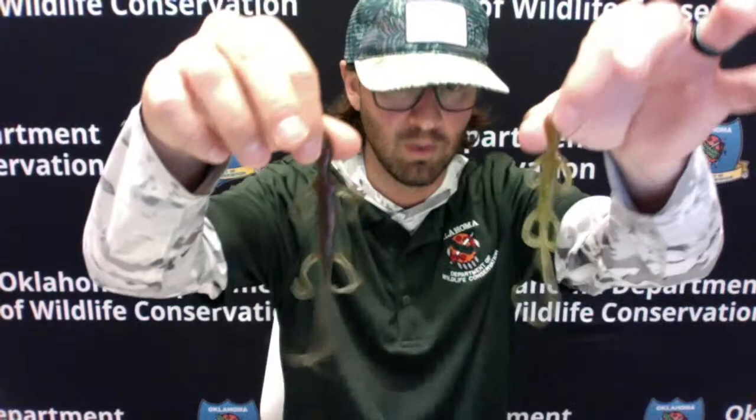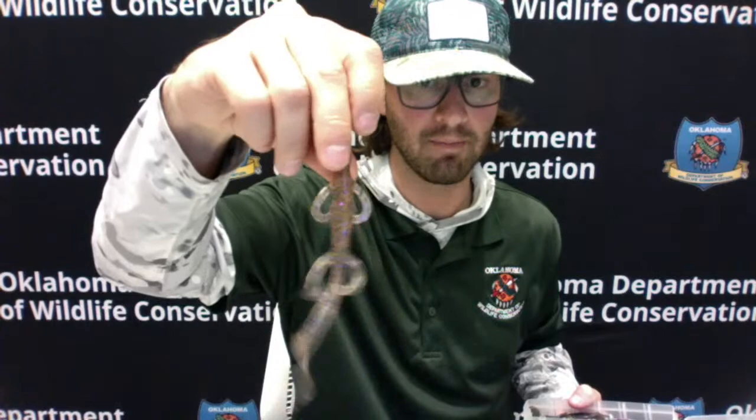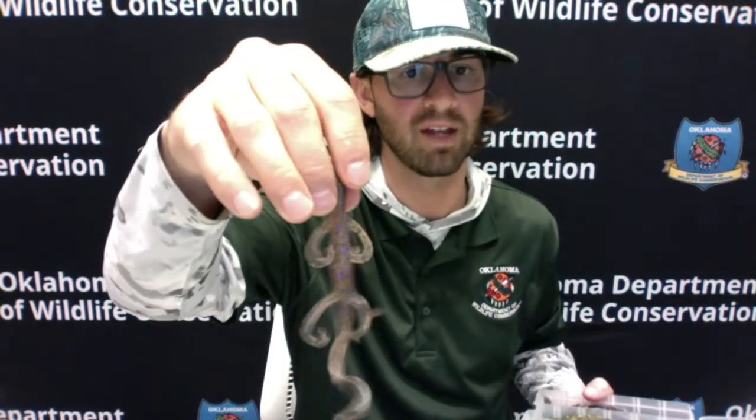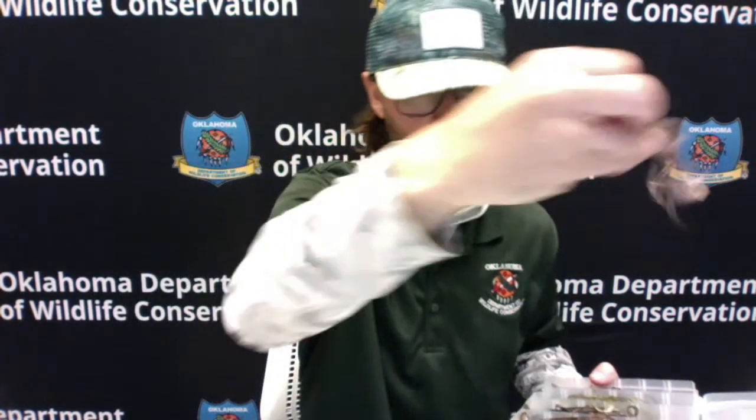But we also have our green pumpkin, watermelons with the red and the black flakes. Pretty standard in here. Cotton candy is also a good color that does a pretty good job of mimicking our juvenile and female sunfish when they're under 6 inches. So while you are rolling a lizard through the water, a bass could see those colors going over the top and think bluegill, I'm going to get it.